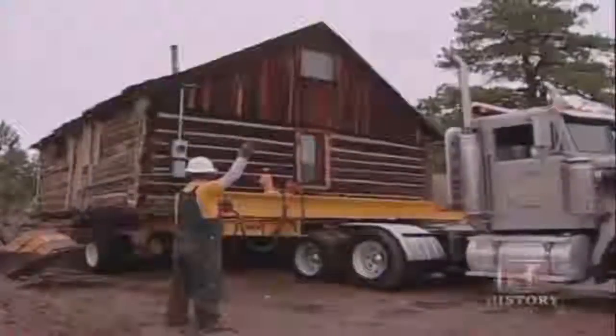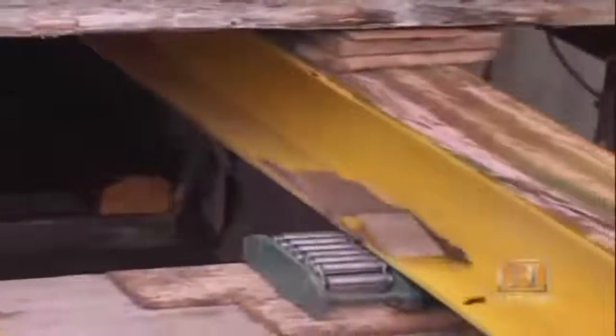But Bill's job isn't over yet. He still has another building to move. Coming up, moving the 130-year-old cabin presents its own challenges. Slow, slow, slow, slow! And becomes a fight against nature.